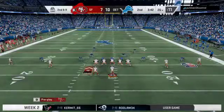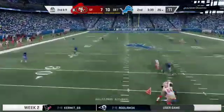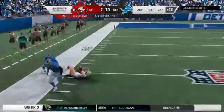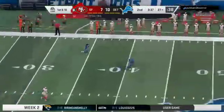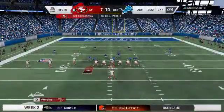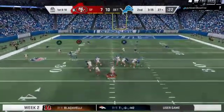2nd and 9 now. Deep ball for Goodwin. And that's caught inside the 30. A big play there for the Niners. 47 yards. So now then, the big play has them all the way inside the 30 now, 1st and 10.